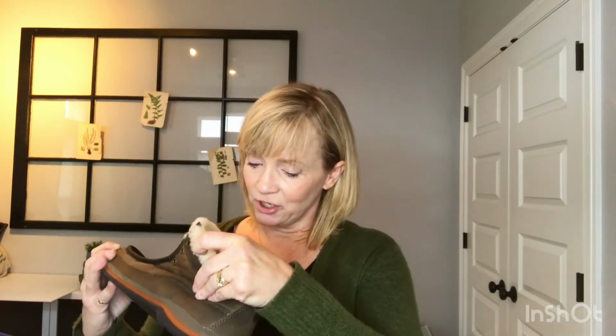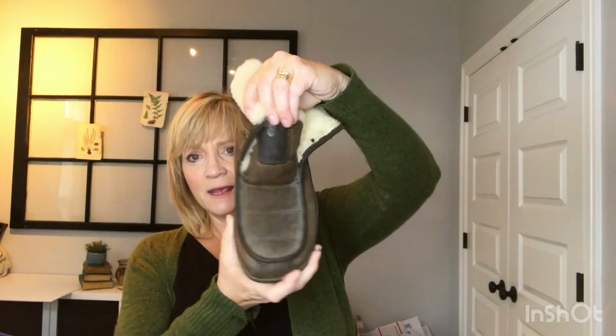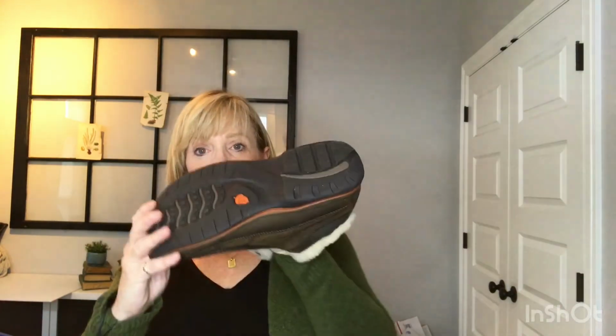And these don't even look like they've hardly been worn. They might have a tiny bit of wear on the bottom. I don't know if you can see it there. They don't have laces. That's an easy thing for me to get and put in them, but they're kind of like a wallaby style almost. And they're men's, and it looks like a shoe, not a slipper.